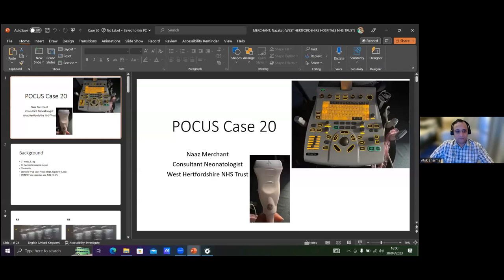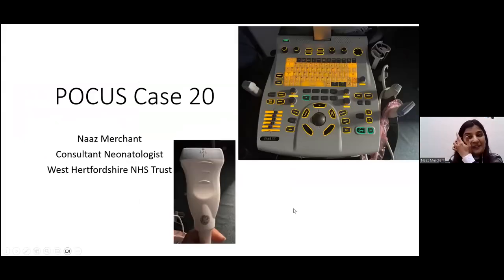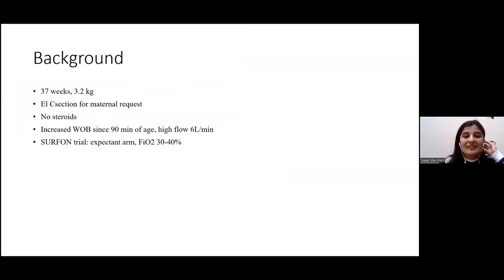All yours. So I've got two cases to present, if that's okay. The first one is a 37-week baby, 3.2 kilos. This was an elective section for maternal request, and there were no steroids given because of the 37 weeks. There's increased work of breathing noted since 90 minutes of age, so the baby was transferred to the neonatal unit and put on high flow of 6 liters. And because we take part in the SURFON trial, which mum agreed to.